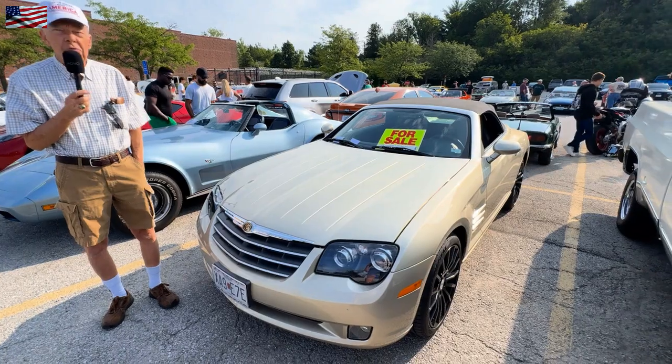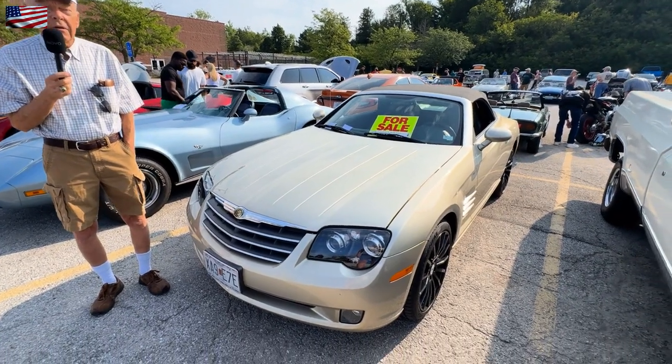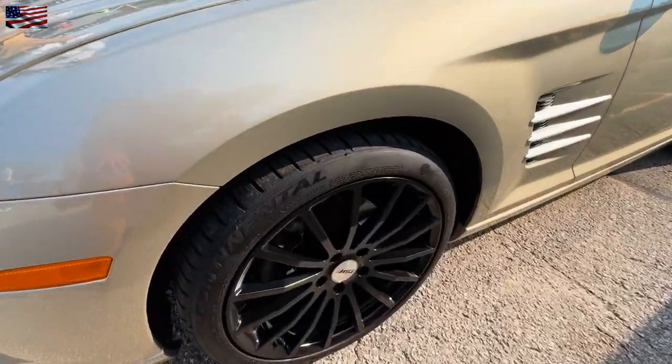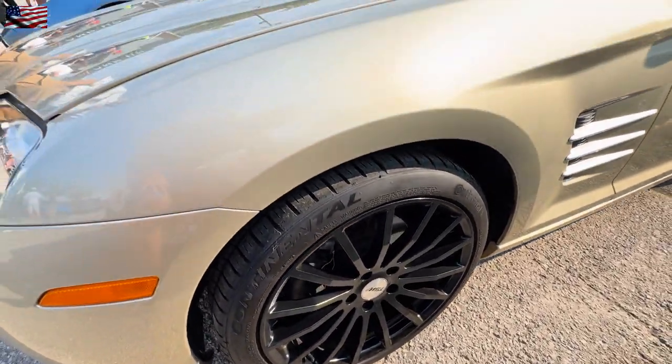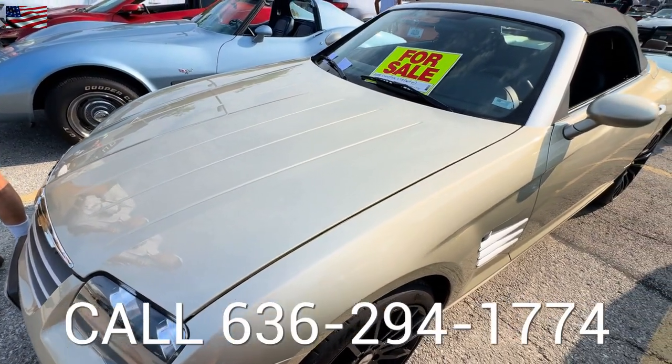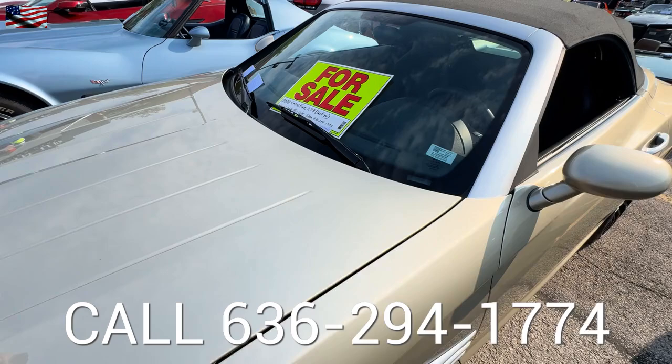Sure. This one's really rare. The paint is oyster gold metallic clear coat. Oh, wow. And I've got a letter from Chrysler that establishes that they only made 61 of them this color. Oh, holy cow. I'm just going to walk around.